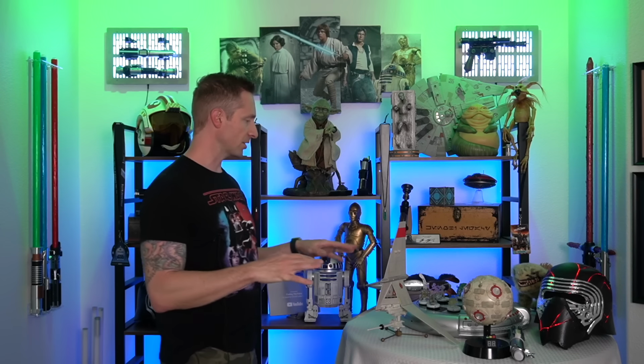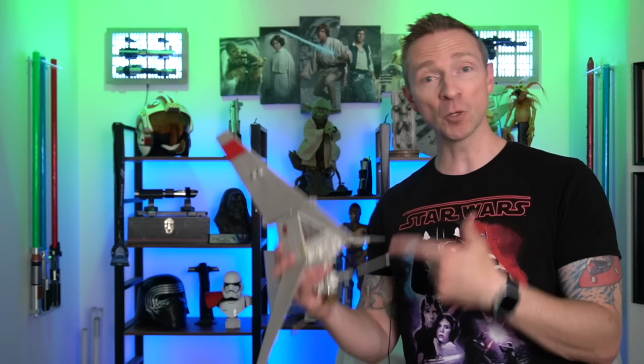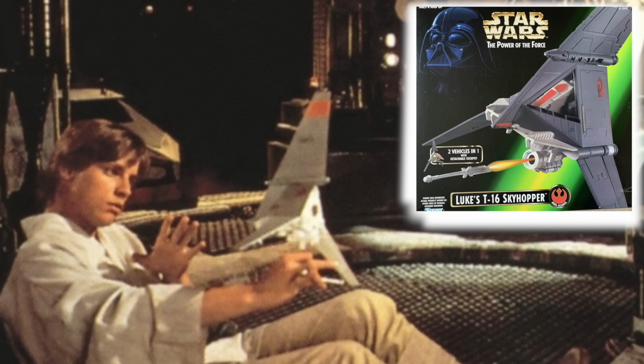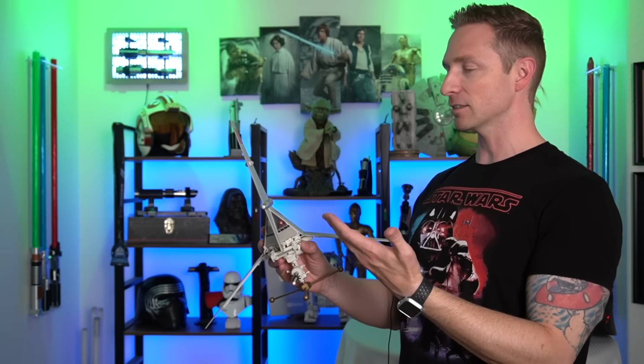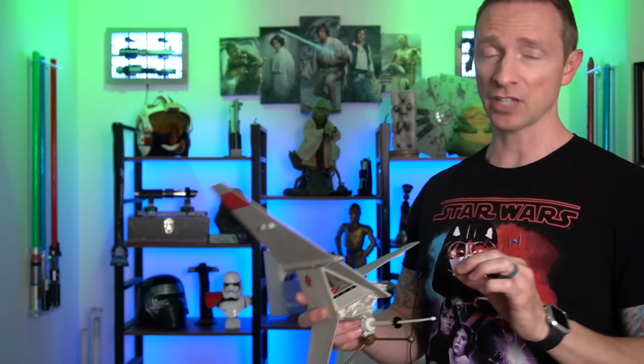All right, what have we got? I'm going to start with the pieces that I need to put back on my display shelf. It's looking a little bare. Check out Luke's Skyhopper. This is one of the super random items that got me really excited, because toy companies did make several of these items years ago. Things like this are super hard to find, and the fact that Galaxy's Edge is making them almost to replica quality and scale is pretty exciting for a pretty reasonable price.